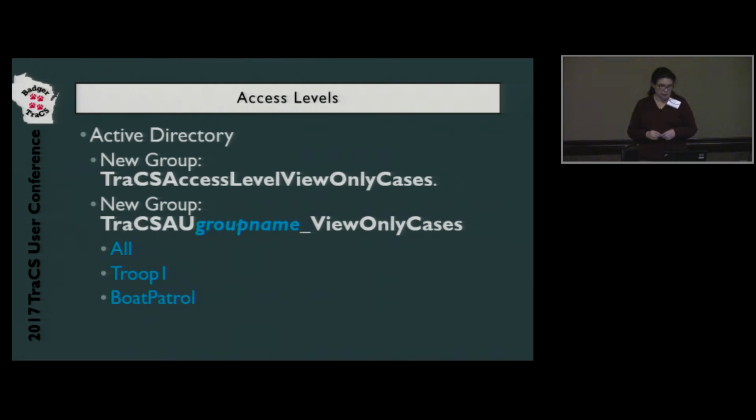What if you use Active Directory to manage your users and you want to accomplish the same thing? In that case, in Active Directory, you're going to create two new groups. One's called TRACS Access Level View Only Cases, and the other one's called TRACS AU group name, view-only cases. And in that group name, typically it's going to be the all group because you want to give them access across the agency. But depending on how you manage security, you might have things subsetted out. And so I have some other examples there. Troop 1, Boat Patrol.